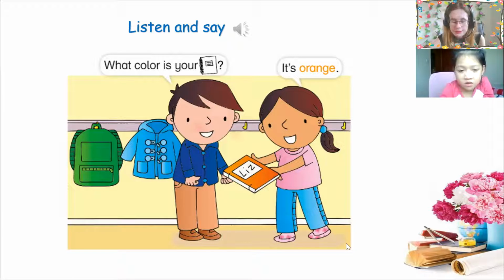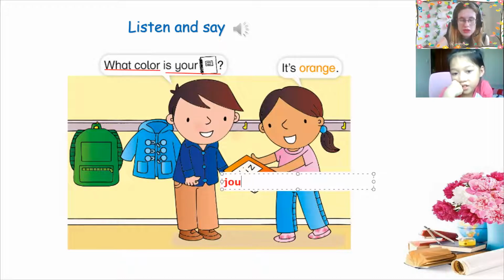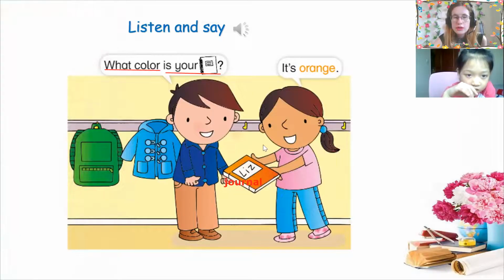Okay, let's have a look. Okay, can you read with teacher? What color is your journal? Journal. Good job. It's orange. So the journal is orange. Here's the journal.